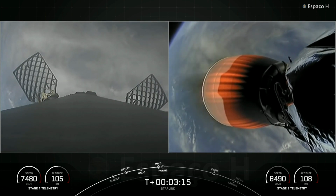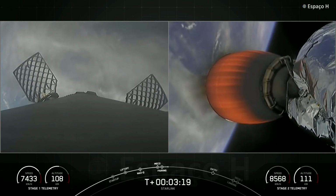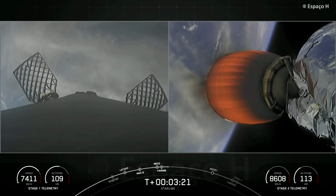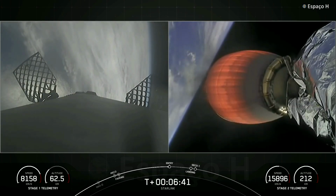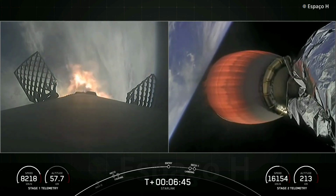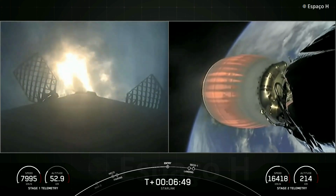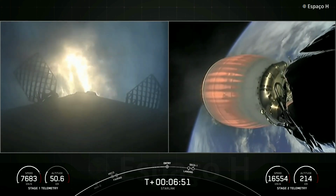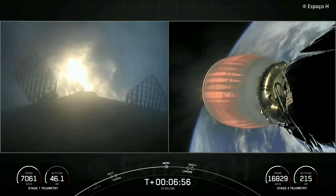And just as a reminder, on the left side of the screen is the Falcon 9 first stage, and on the right side you can see the second stage, which is carrying the Starlink satellites. Stage 1, entry burn startup. There's that call out for the Stage 1 entry burn. Stage 1, which we also call the booster, has ignited engines 1, 5, and 9 to slow it down for atmospheric re-entry.